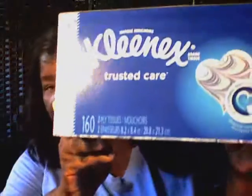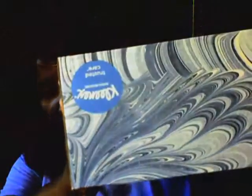Okay, first I got some tissue. Usually I get the Scotties, but this time I got the Kleenex. The reason being is that they will have 160 2-ply tissues in there. So that's the first one. See the design on it. And I got three boxes.